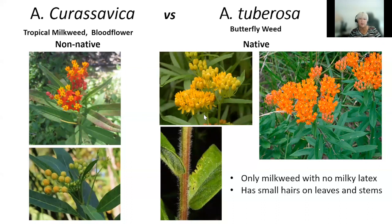So you can see the tropical milkweed. The most common form is this yellow and red, but they also have a yellow variety, and they have a solid red variety. For tuberosa, it's orange. There's a yellow variety of that now as well. And the orange can be kind of dark and look red.